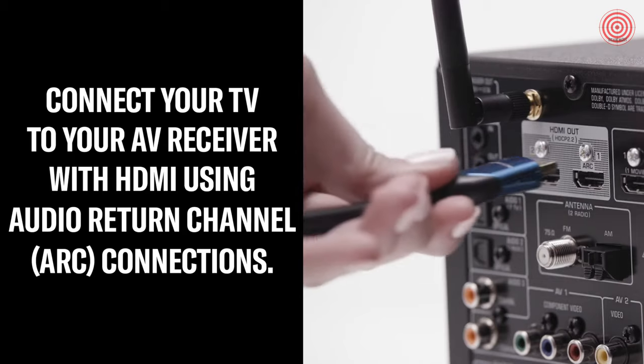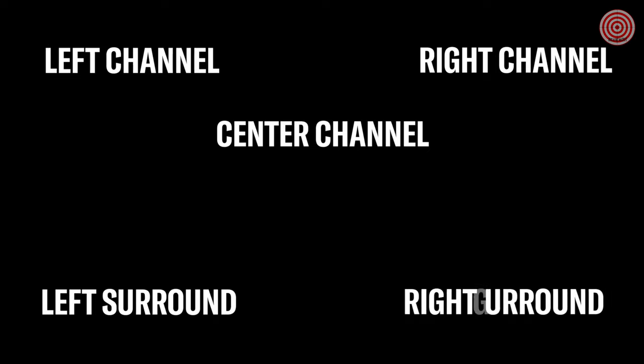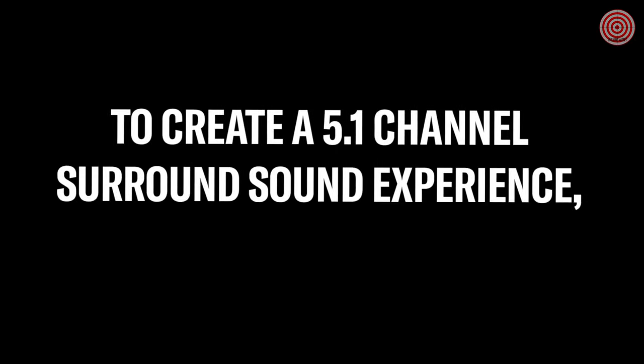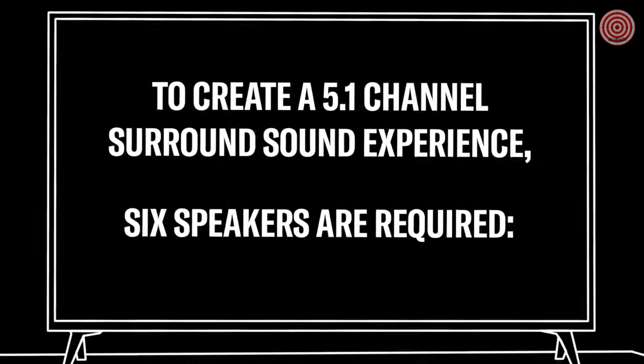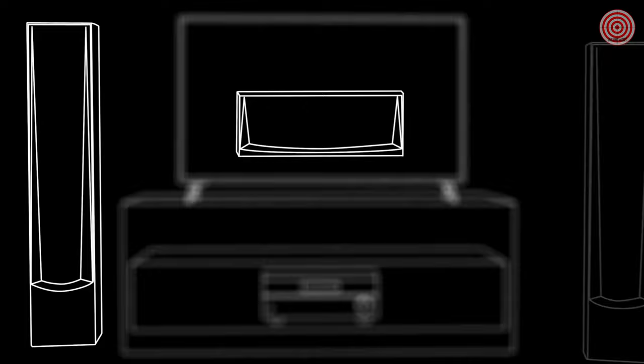Start by connecting your TV to your AV receiver with an HDMI cable using the ARC connections. This will allow your AV receiver to decode and distribute the sound signal to the 6 speakers, creating a surround sound environment. Now let's set up your speakers. To create a 5.1 channel surround sound experience, 6 speakers are required. A left, center, and right speaker for the front, a surround left and surround right speaker, and a subwoofer for added bass.